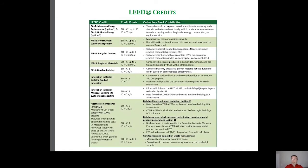When it comes to LEED credits, of course, there are some innovation and technologies that come into play. We're talking recycled content if you're using carbon dioxide. I always say, make sure you reach out to us if you have any questions, and we can review each project on a specific basis, because there's a regionality portion, of course, but we're also looking at the volume of concrete you're going to be using, where you're going to be using it, and so forth.